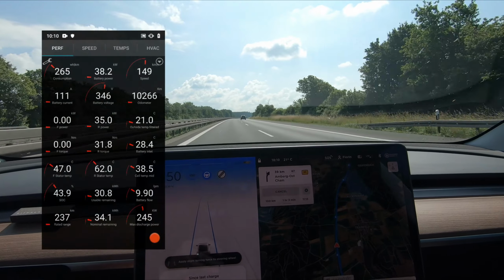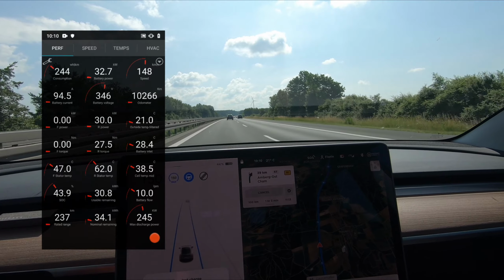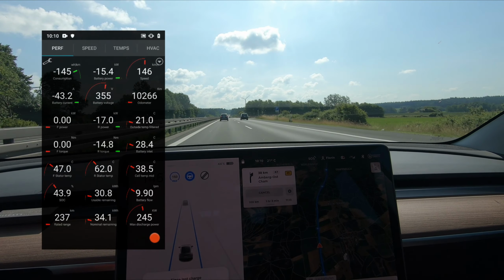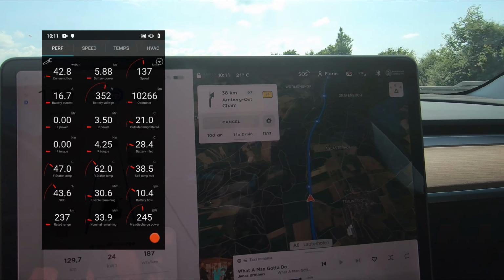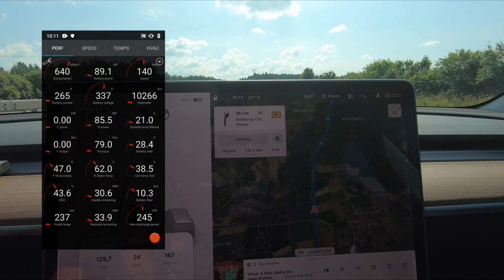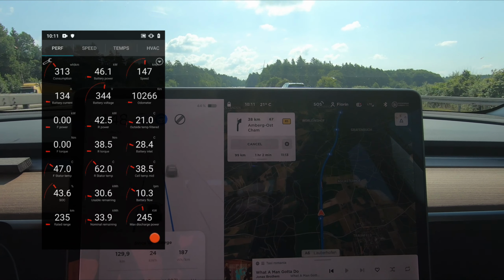Yeah, 10 minutes past 10. We're supposed to be already at the third supercharger 5 minutes ago. And you can see I still have a bit more than an hour. Yeah, that traffic jam was really bad. I think I lost there about 1.5 hours.